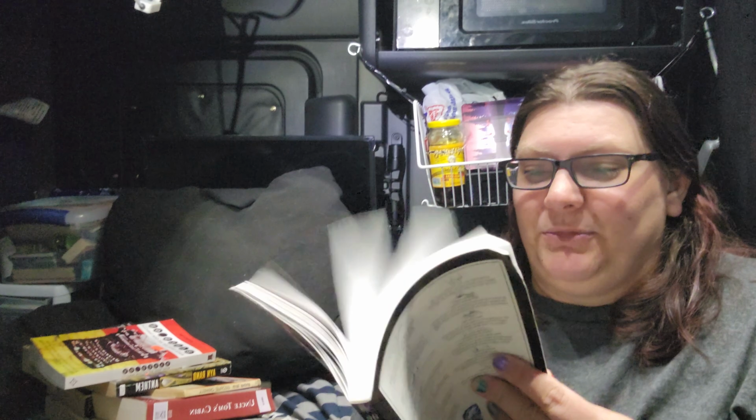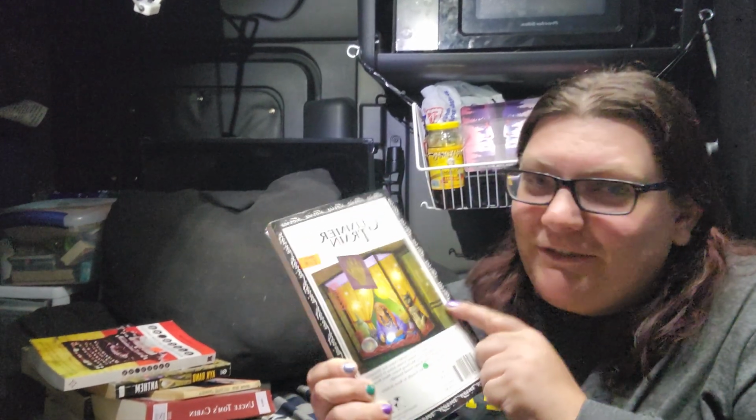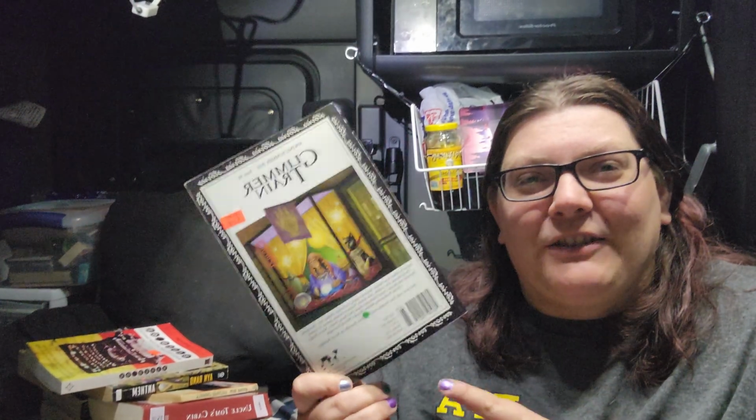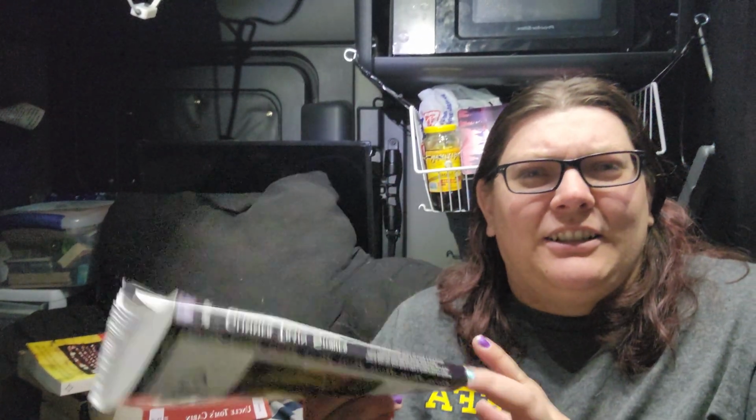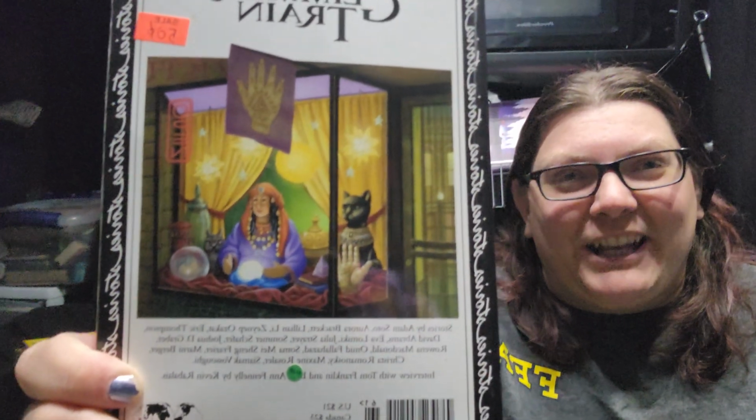I hope they're good, because otherwise it will make this cover so deceiving. And I know they say don't buy a book based on its cover, don't judge a book by its cover, but look at that. Like, how could you not love that? That's cute as heck. Okay, on to the next one.